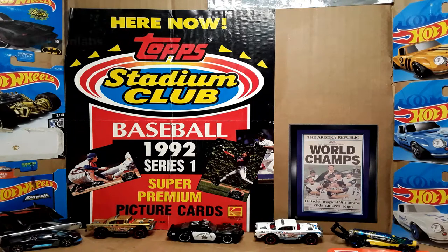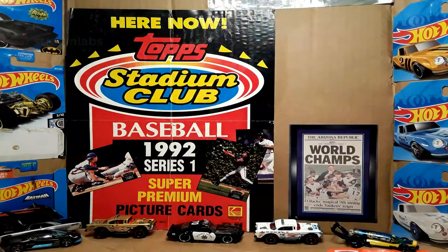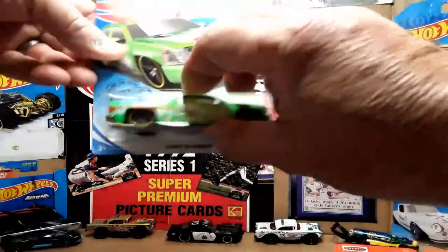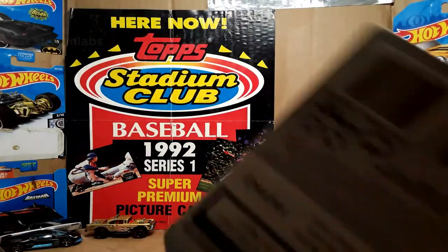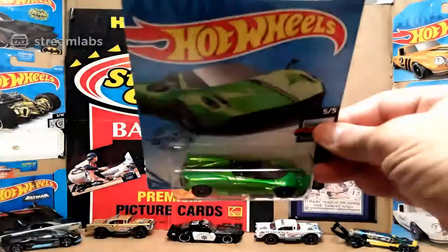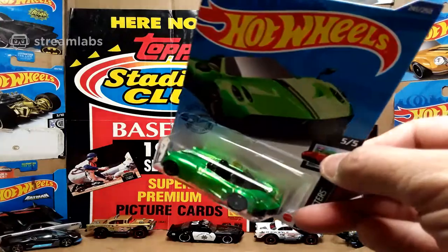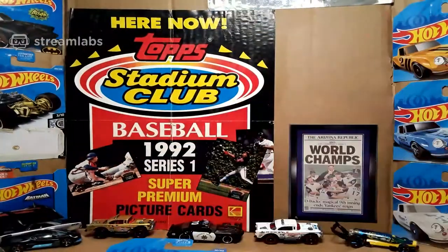But what I was saying is that we hit a brand new P-case display. Got those exclusives. We also got the P-case treasure hunt, and Edison found the Pagani Super. So it was definitely a great hunt.